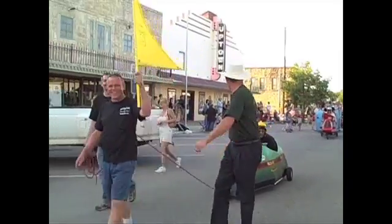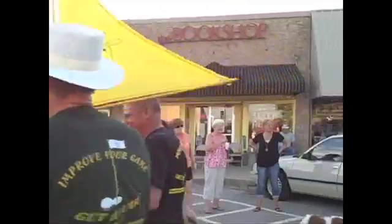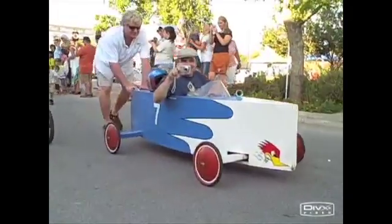Let's show off. But it's no wonder, who wouldn't go for the thrill of a hill combined with some good, clean fun? It's really inexpensive. Gas, no gas. Oil, no oil. Just find a good hill and go.